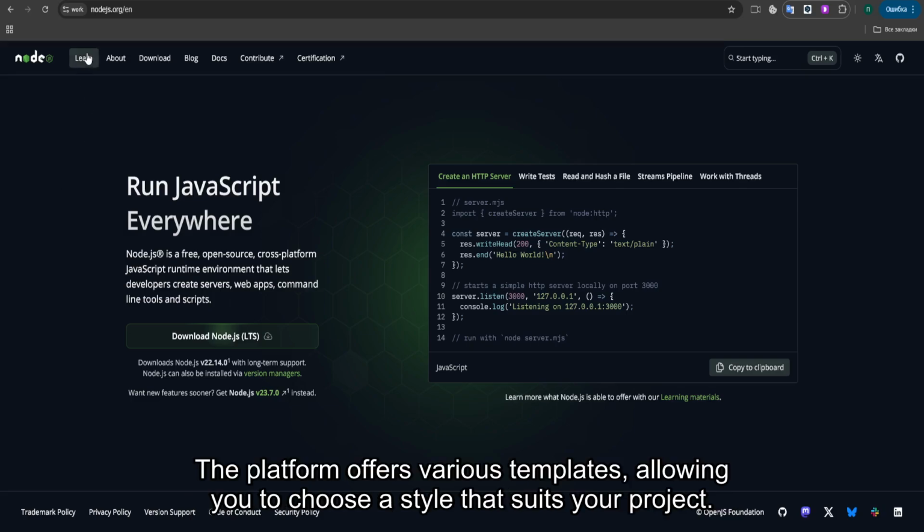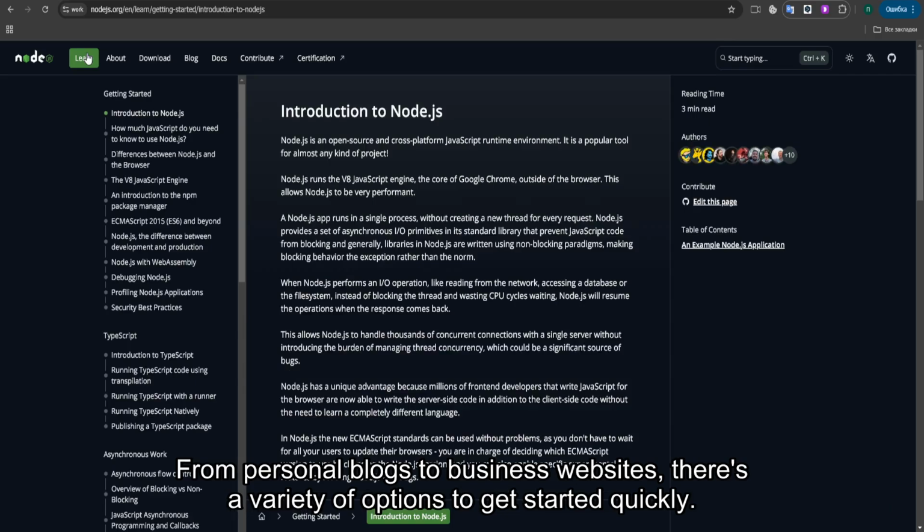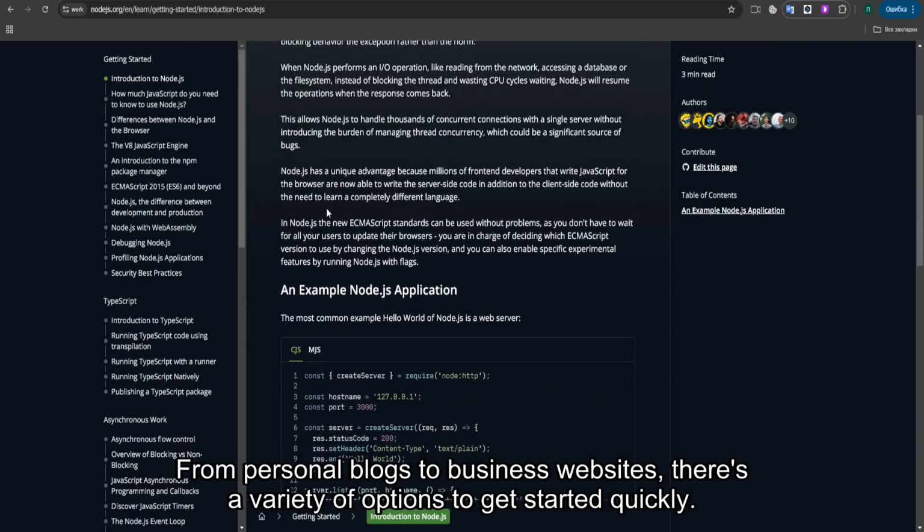The platform offers various templates, allowing you to choose a style that suits your project. From personal blogs to business websites, there's a variety of options to get started quickly.